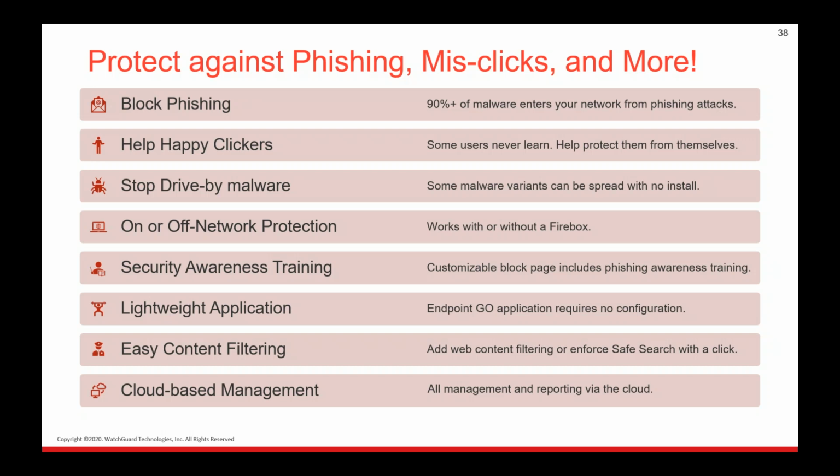Go, as I mentioned earlier, works on or off the network. So it'll work with or without a Firebox, works with a traveling user as they're, well, right now not traveling, but once Starbucks opens up again for their in-dining experience or hotels or something like that, it'll work wherever they are. It does have that embedded security awareness training. The application itself is very lightweight. There's no configuration that you need to do as an administrator to deploy it other than installing it on the client. And as I mentioned, you may want to make sure it's locked down so only administrative users from a certain group can uninstall it.